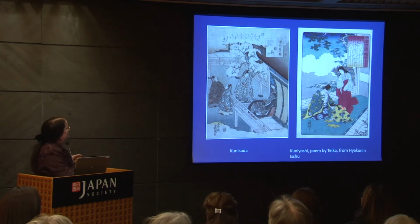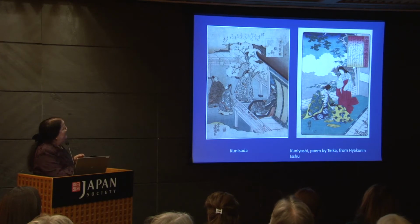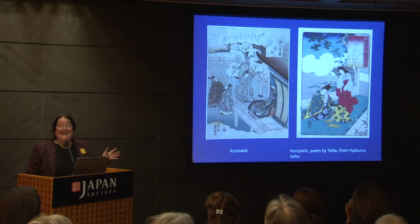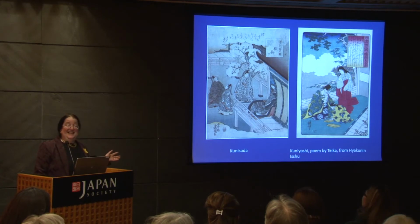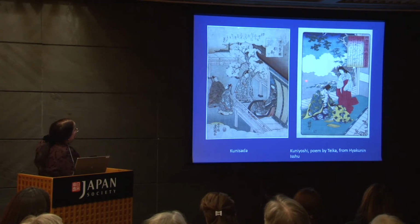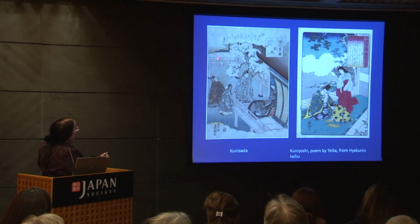Now, this is Kunisada in the 1840s, I think really trying to be faithful to the story, but Edo period people just didn't get it. This whole business about how women were not supposed to be seen is something that the Edo period people, I think, really didn't quite understand. So, he has faithfully got the young men playing. There's the ball up in the air, playing in the garden.